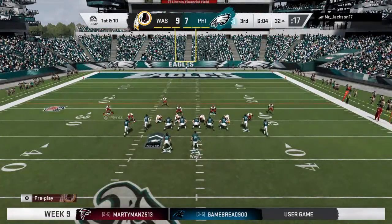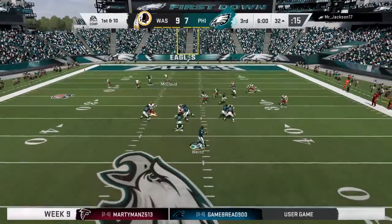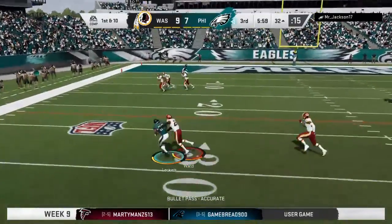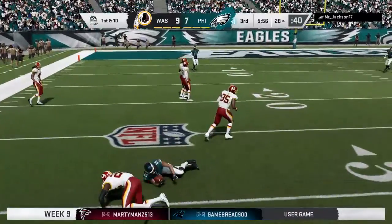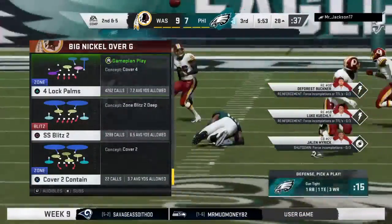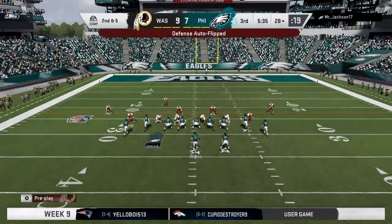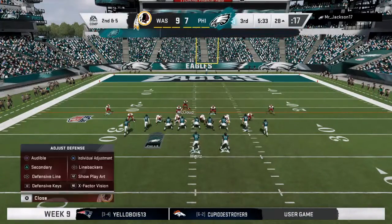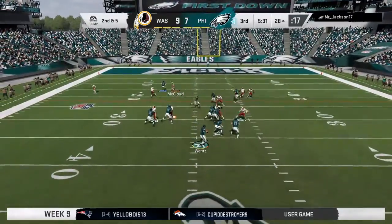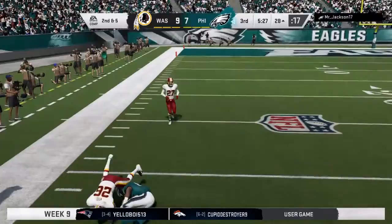Here's 1st and 10 at the 32-yard line. Working from the gun, Wentz. It's caught, Lockett. 5 yards on the catch there, brings up second down. When you see zone defense and you know you've got a drag route on as your primary call, you've got to be really careful as a passer about how far you let your guy go because he might wander into some tough coverage. This complete to Lockett.